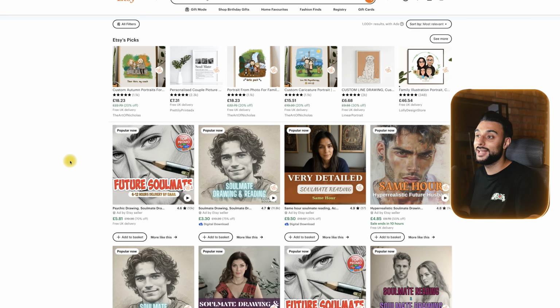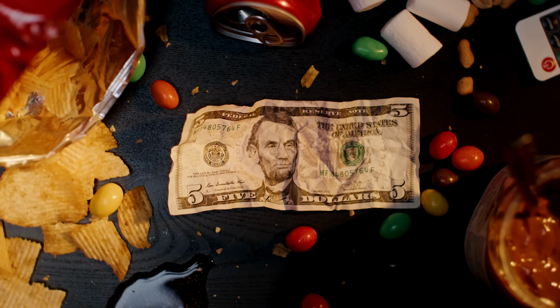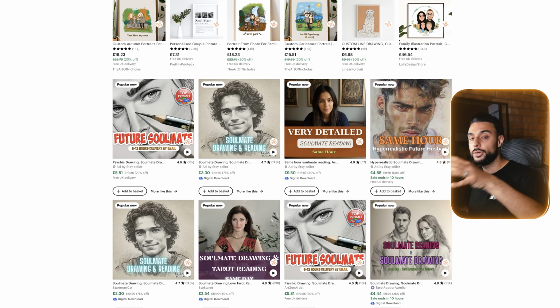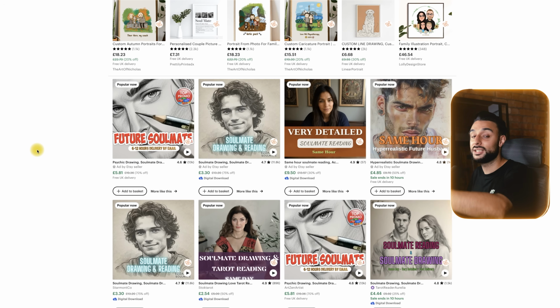Now, the bad thing about Etsy is the profit margins are not very good. You can see here they're selling them for $5, $3, $9, $4. So on average, around $6 to $8 is what they're selling it for. After they pay their Etsy fees and all the other things, they're not going to be left with much money. That actually doesn't matter because the person that's running the brand independently, which is this one, is smart enough to understand that they can take a successful product from Etsy and run it independently.